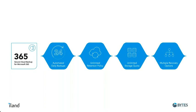And we have multiple recovery options that I'm going to be running through about how you can get your data back into 365, which to me, from a backup perspective, the critical aspect is making sure that whatever backup solution you leverage can very seamlessly and easily bring back your data into the environment so that your users can keep running and keep being productive.